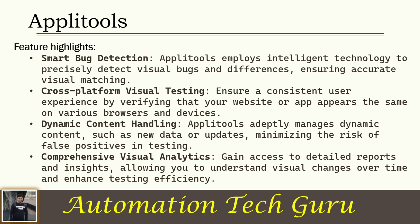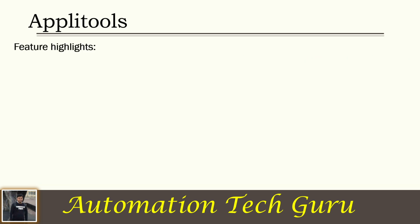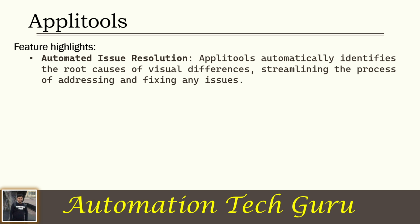Comprehensive visual analytics. Gain access to detailed reports and insights, allowing you to understand visual changes over time and enhance testing efficiency. Automated issue resolution. Applitools automatically identifies the root cause of visual differences, streamlining the process of addressing and fixing your issues. If you want to learn more about Applitools, you can go through the website https://applitools.com.